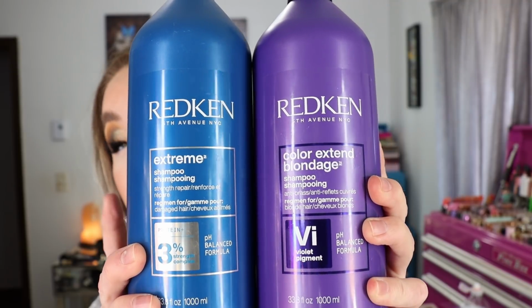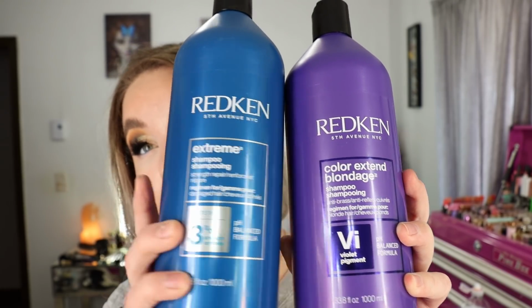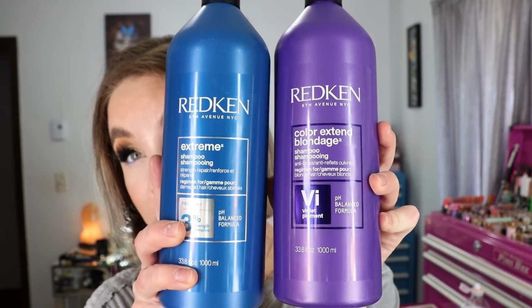The Extreme, again, is a really nice hydrating version, and since I've got fine, naturally wavy hair, the moisture in it helps with frizz. And then the blondage, again, keeps the brassiness down. Sometimes I like to really overtone with the blondage and get a little hint of purple in my blonde hair. I like that look. I do need to get my hair done, I just haven't bothered to do it at this time, but I like to use it for that as well. So I got the shampoo and conditioners in both of these in the liters.